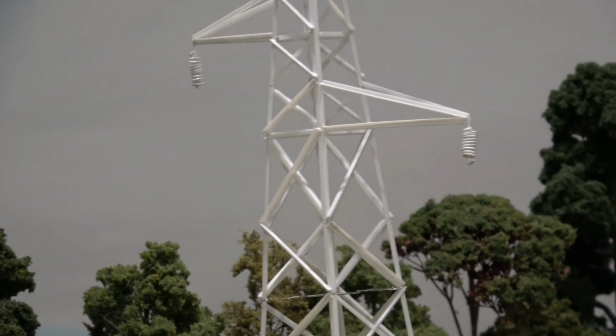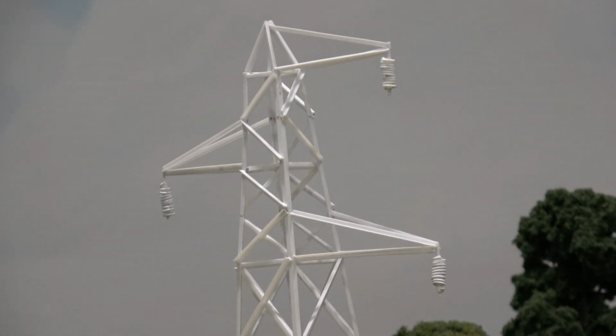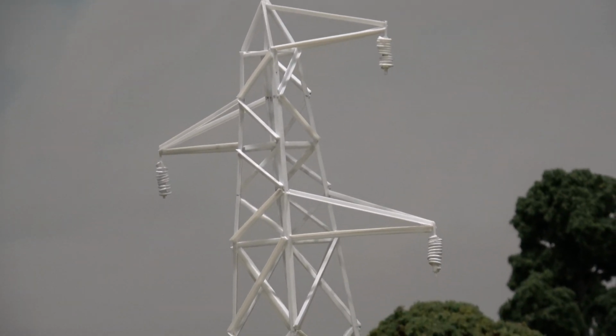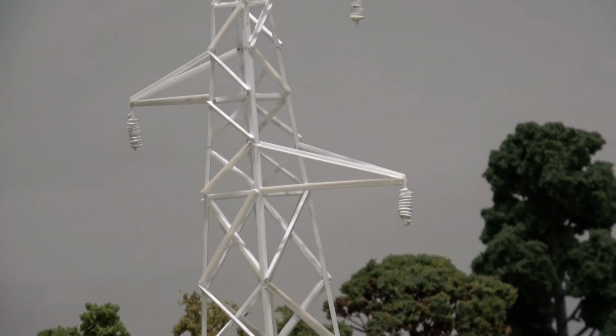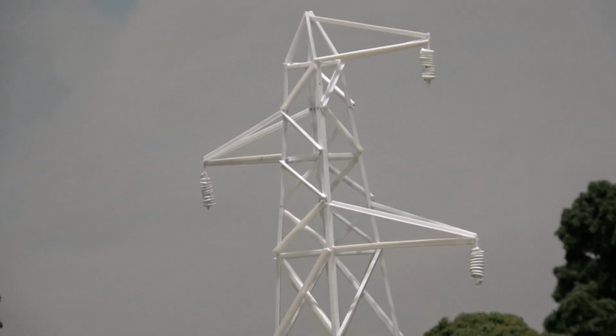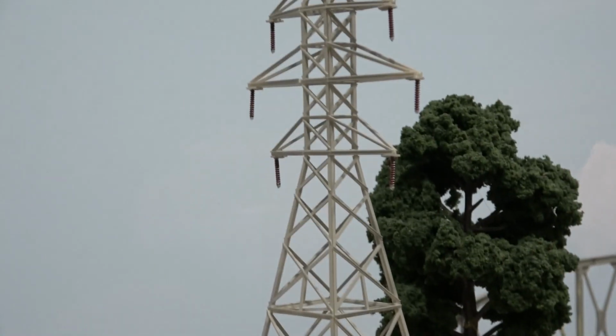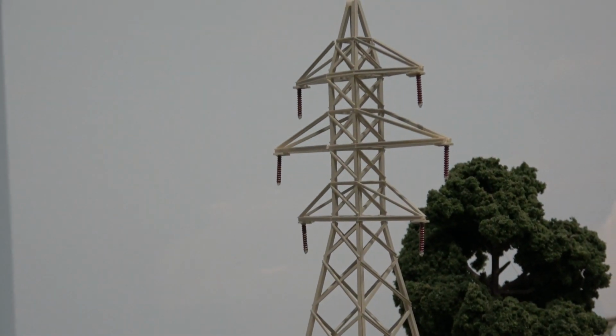I'm trying out these insulators. I'm not really pleased with them. I think they're a little clunky, but they may have to do for now anyway. The ones over here on this tower are much more delicate.